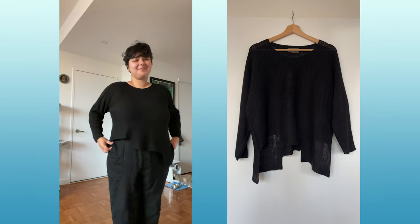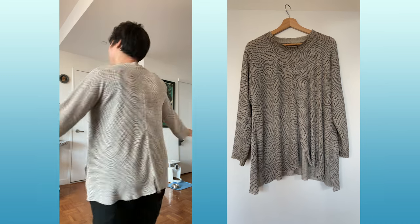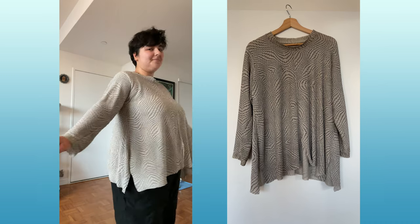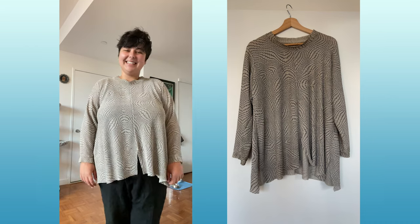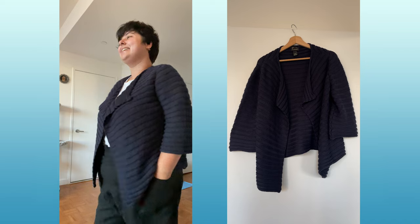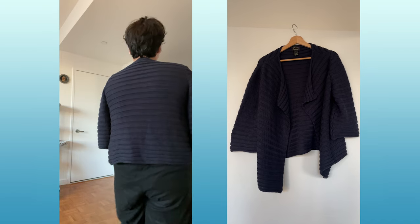I looked up the brand, and the designer is a Polish biochemist turned textile artist, and that makes it even more special to me. This knit top is another favorite of mine from this haul because I love the intricate geometric design. I wish this one had a label so I could look up the brand and find some more of these. This three-quarter sleeve navy cardigan is from the brand Pure Hand Knit, and it's just so soft.